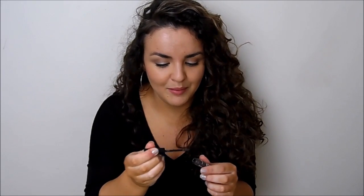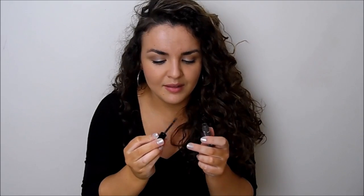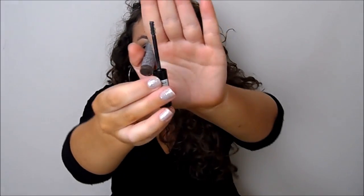It's not the Benefit Gimme Brow, which is what I was hoping it could be, because of the tiny little brush. I mean, it works well, and I suppose I could cut the little ones that are poking out. They're just really, really fine and small, but it makes it a bit messy. And for some reason I find that when I'm brushing into my brows, I always end up hitting here with this, and I never do that with any of the other ones, not even the big Maybelline one. So I'm not a fan of that, but it's alright.